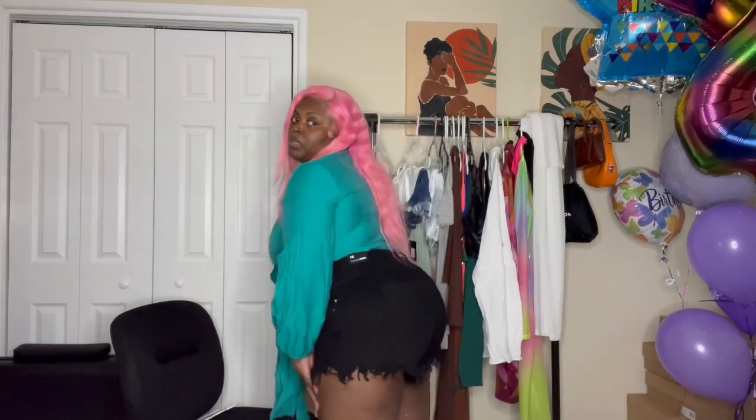I'd probably wear this with some sandals or something. Some real slight ones, just to walk down Ocean Drive or something like that. But I think this is really cute. Hey, now let me stop. But yeah, this is super cute. Alrighty.